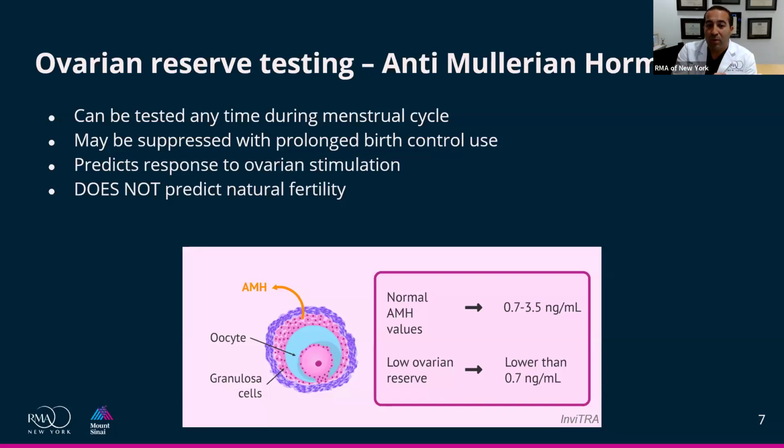So AMH is a hormone that's made by the ovary. It's made by the follicles, the sacs that have the egg inside.